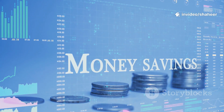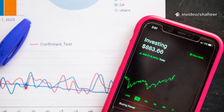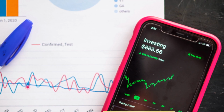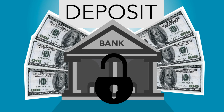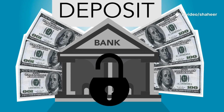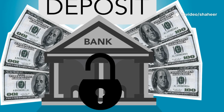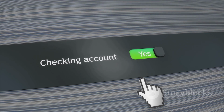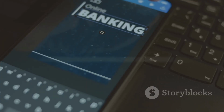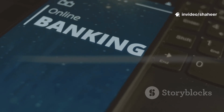That translates to hundreds of dollars a year in extra earnings on the same balance, simply for doing nothing different. It's truly passive income at its finest. These online banks are generally very safe. Just make absolutely sure they're FDIC insured, which protects your deposits up to $250,000 per depositor per insured bank. To find the best rates, go to a reputable comparison site like NerdWallet or Bankrate, compare the available rates, read reviews, and open an account online in just a few minutes.